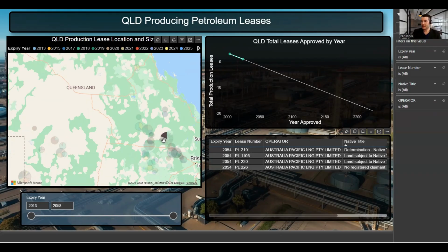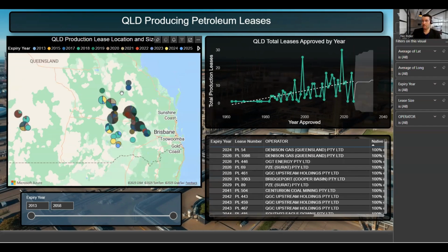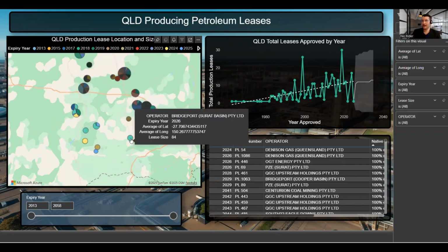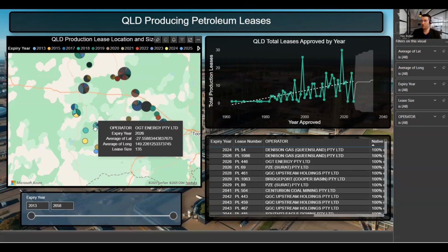This gives me an idea, if I work in this particular industry, of what I need to be looking at, if I'm selling product to the mining sector, or potentially looking at other players in the market and competitors and where they're positioned and where their leases are. Or if I'm just an analyst or an engineer working for one of these companies and I just want to understand the market a little bit better and where others are placed.